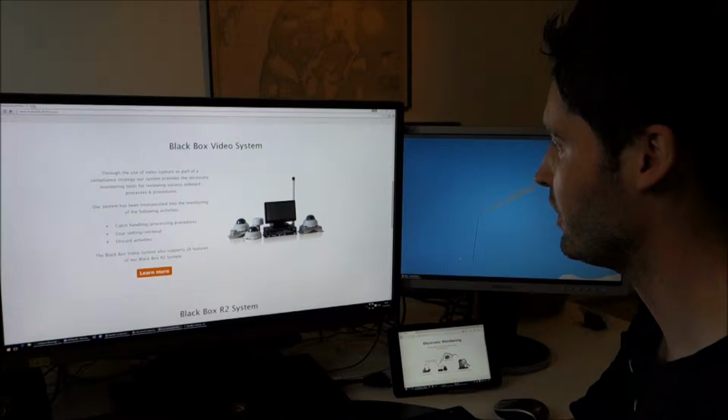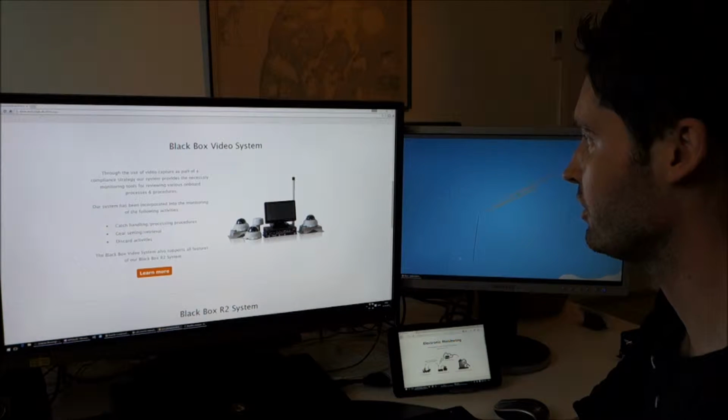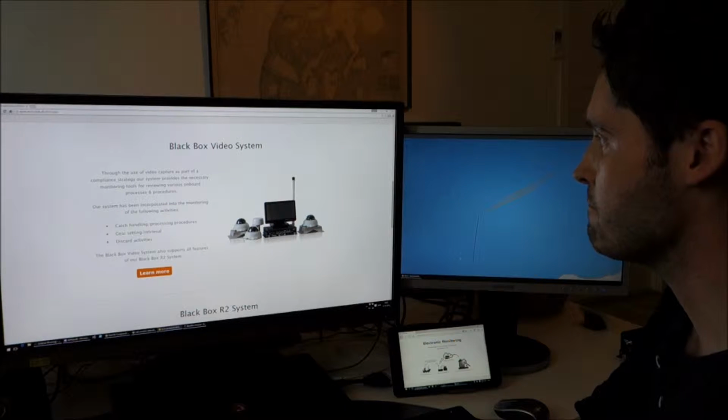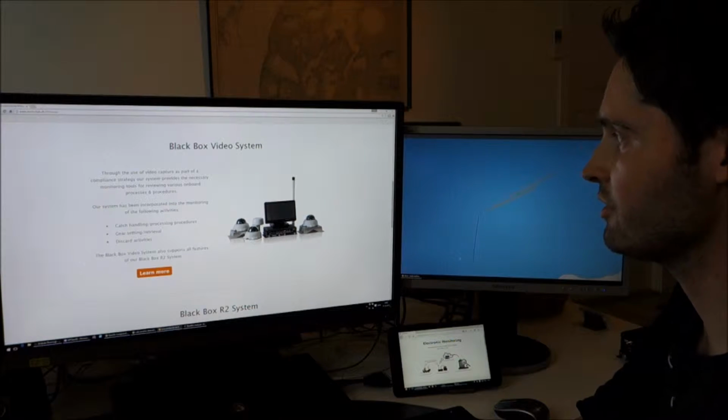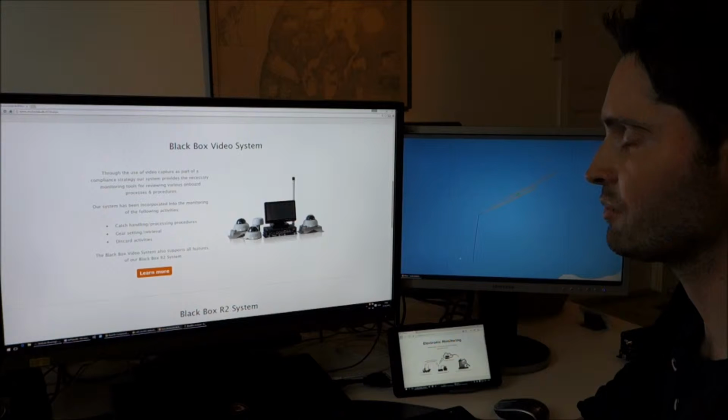Here is the image of our full system, where we have the box, the cameras, antennas and screen. The box collects data from the cameras and sensors mounted on the fishing gear, and stores them locally to be transmitted to shore later.